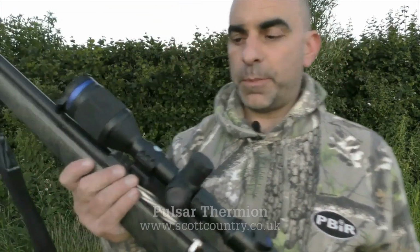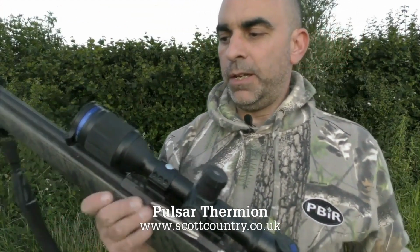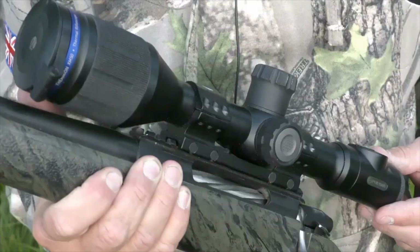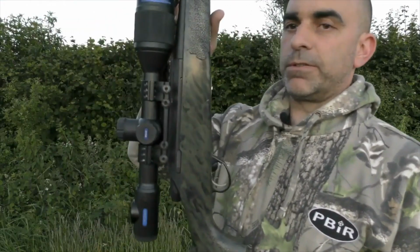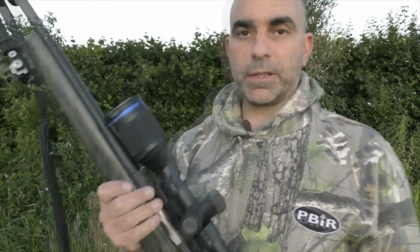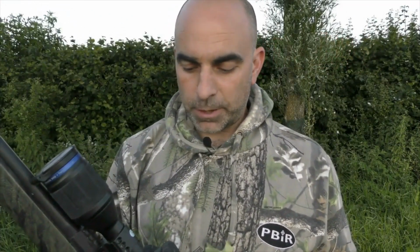Okay, so this is the Thermion rifle scope. It's a thermal scope. First thing that is quite apparent is it actually looks quite a lot like a standard day scope. I think that looks really nice on the rifle, far better than the old Trails and that, which are a bit more boxy. This is a much nicer looking scope.